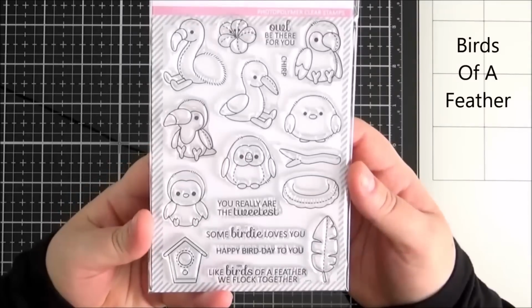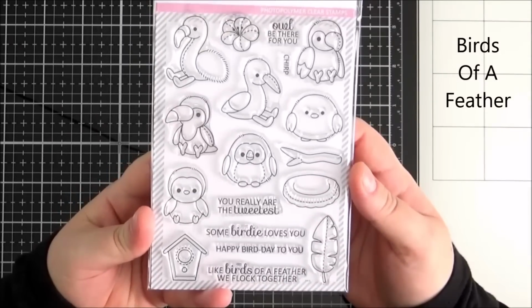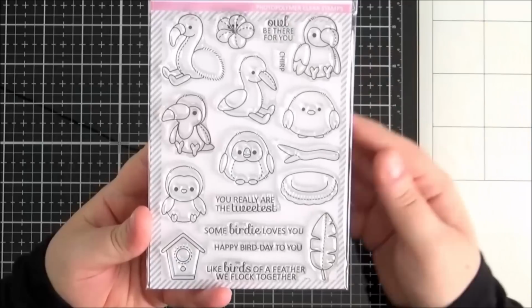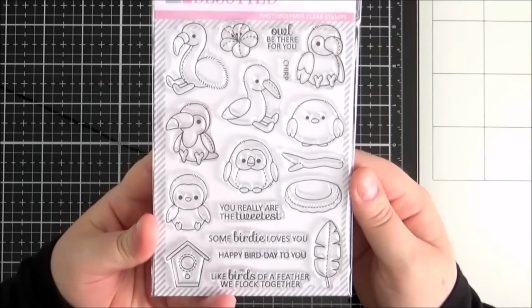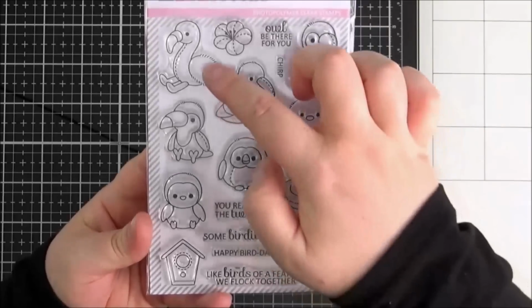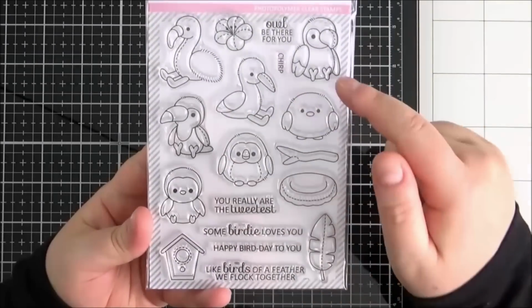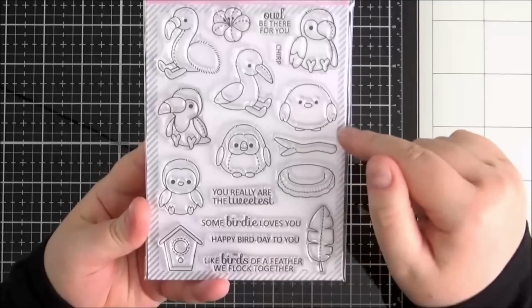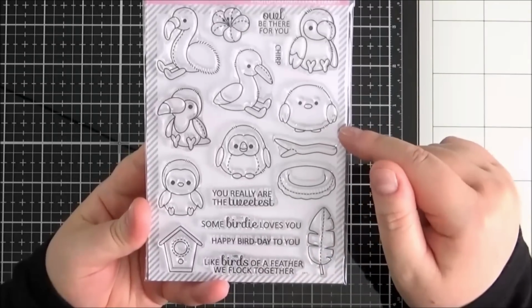And last but not least, this is the Birds of a Feather set. You've got tons of different bird images in this set. I really like that all of the birds are kind of catered for here. So I'm not 100% sure on all of the actual birds, but I believe that this is a flamingo, this is a heron, a parrot or a parakeet. You've got the toucan. This is, I believe, kind of just like a general bird or like a budgie.